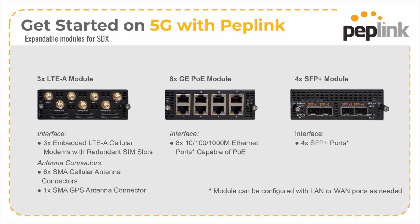There's LTE modules, so you can get the latest 4G technologies or 5G technologies. And then there's Ethernet modules, so you can get 8 additional Ethernet ports if that's important to you, or there's more fiber ports if that's what you need. So you can customize this for wherever you're putting it. So again, if it's going into a mobile clinic, you could add LTE interfaces. If it's going into a data center, you could maybe add some more fiber interfaces.